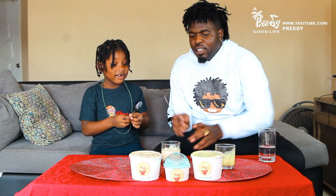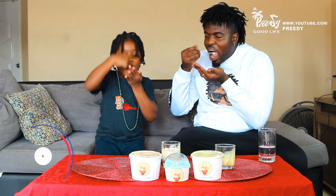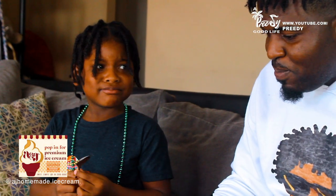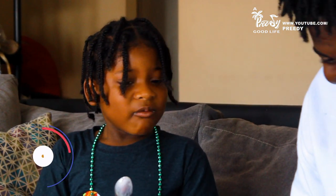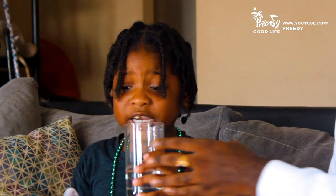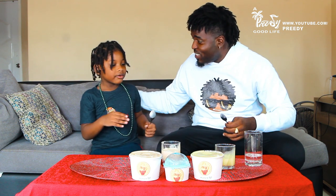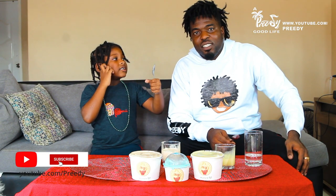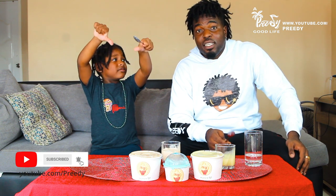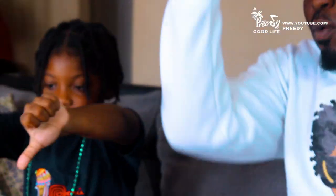Now let's try this one. This is the pineapple chow ice cream. Sorry, you ready? Okay, go. What? Who just made spicy ice cream? Who made spicy ice cream? Alright, calm down. It's okay. This is the spiciest ice cream I've ever tasted. So I will second that with Aiden. The spice is not needed. The flavor though is actually amazing. Let me give it a rating. I'll give it 1.